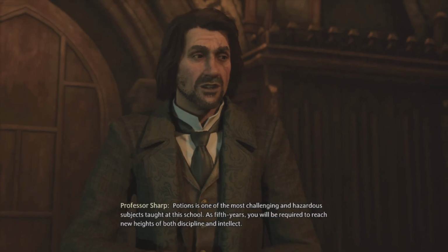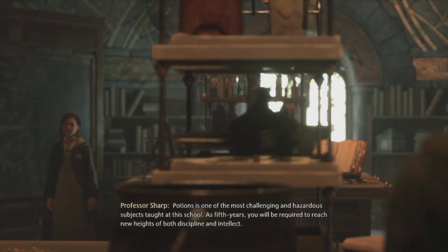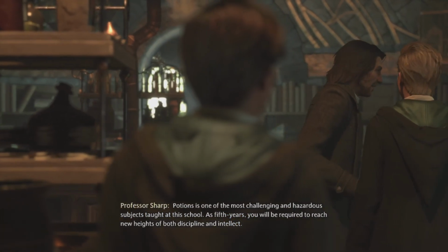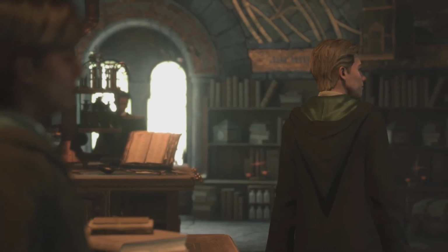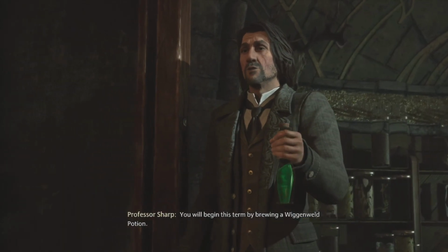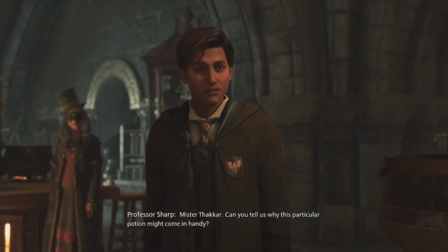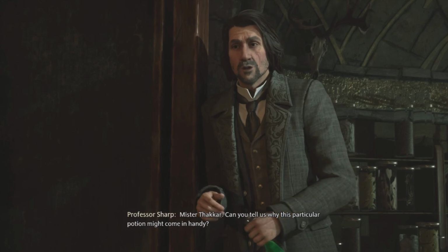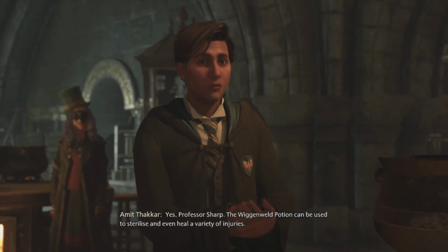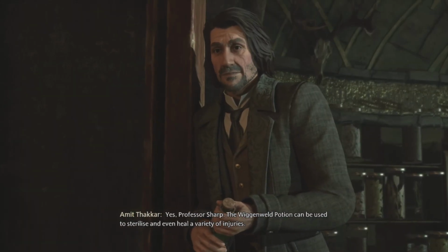Potions is one of the most challenging and hazardous subjects taught at this school. As fifth years, you will be required to reach new heights of both discipline and intellect. You will begin this term by brewing a Wiggenweld potion. Mr. Takar, can you tell us why this particular potion might come in handy? Yes, Professor Sharp. The Wiggenweld potion can be used to sterilize and even heal a variety of injuries.